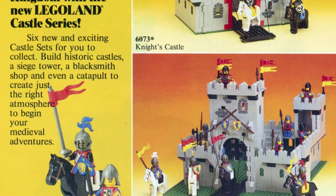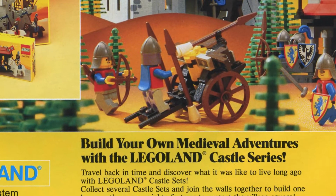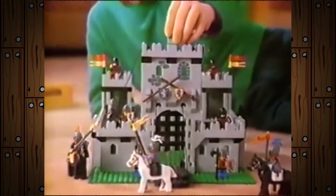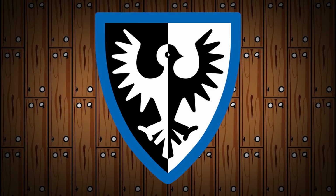However, these factions did not have names right away. Instead, they were marketed as a way of building your own kingdom, or building your own medieval adventures. In countries like Canada and Australia, these factions started getting referred to as the Lion Crest and the Eagle Crest.